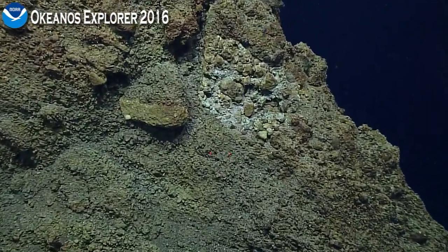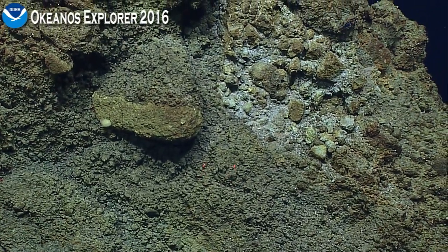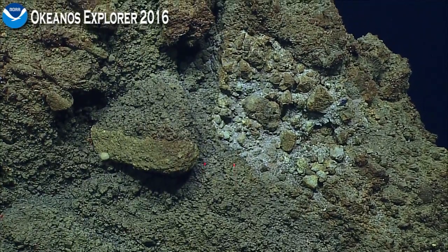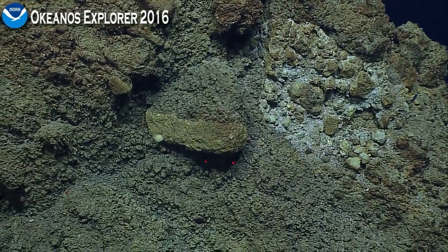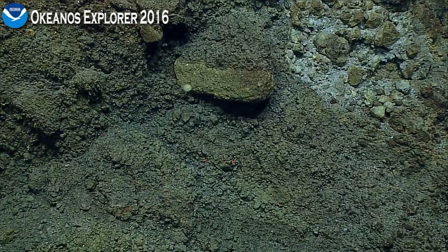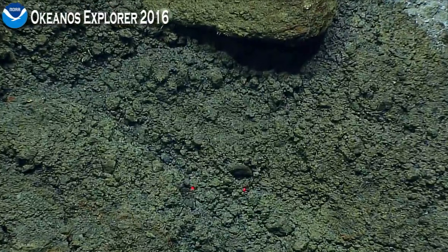Saw a shrimp there, and a fish. White thing to the left of the big rock, on the side of the rock there. Ah, there we go. Oh, thank you, Chris. We're gonna fly this one again, Tyler. Okay, we're going to go look at this. Okay, ready? There's a critter on a rock.